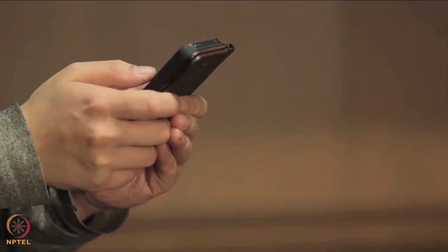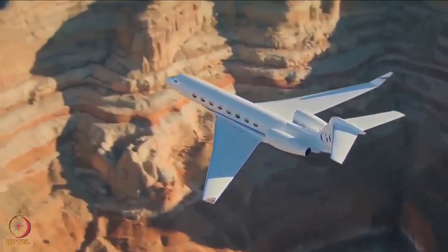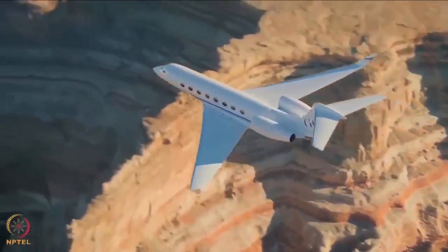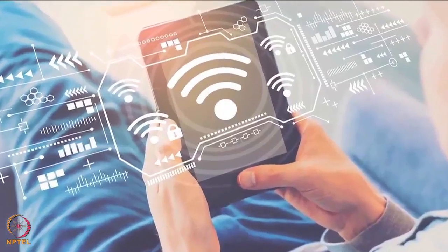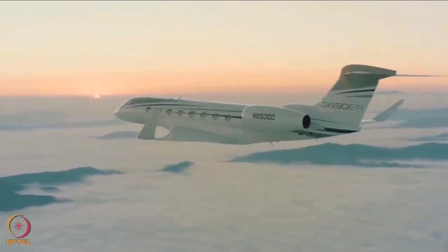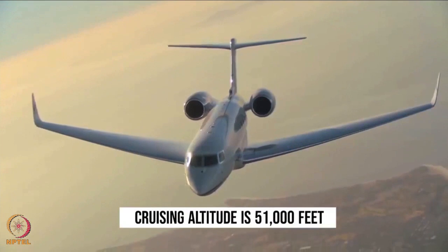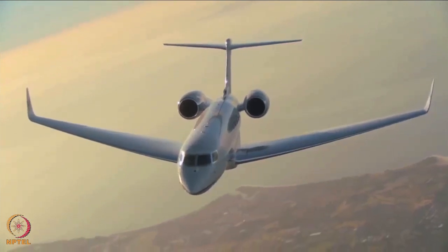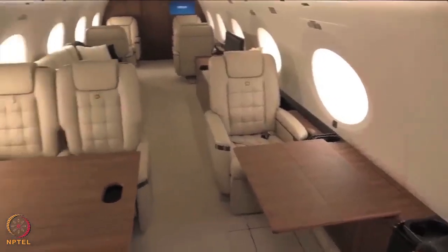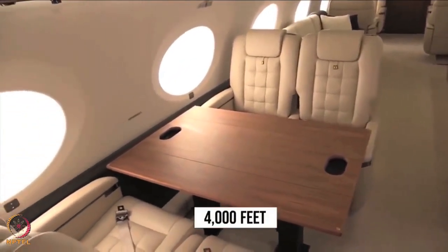By using an app on your smartphone, you'll be able to control the temperature, lighting, the shades, and the windows and entertainment devices, while you're on board. The wireless network is connected to two multi-channel satellite systems and ensures that you're kept in contact with the ground. Its cruising altitude is 51,000 feet, which keeps it above commercial traffic and weather, but the cabin is pressurized to around 4,000 feet, so you'll hardly feel like you've flown at all.